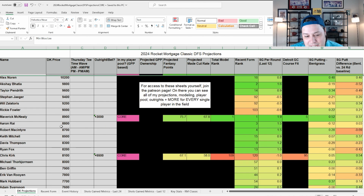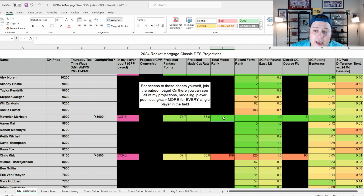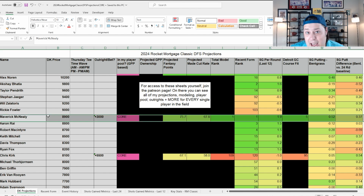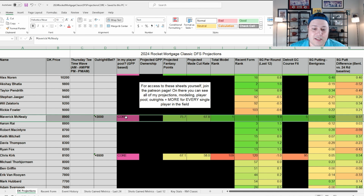Next up, we got Mav McNealy. So Mav McNealy is $8,900, and you can see he's my number 1 model ranked play this week. In terms of longer term form, he's my number 5 ranked play, number 1 in recent form ranking at just under 2 strokes gained per round, which is for Mav next level stuff. And he's one of the highest birdie or better percentage players in the field. He's an exceptional putter, particularly on bent grass, which would be good for this kind of week.